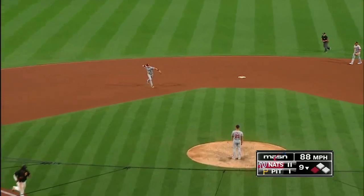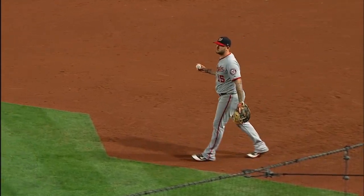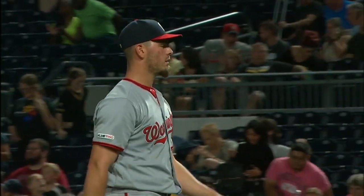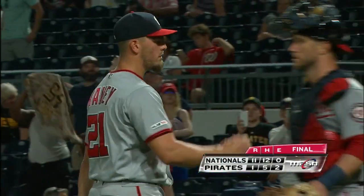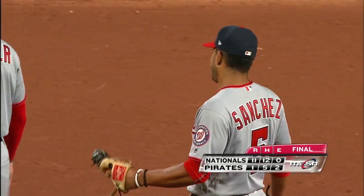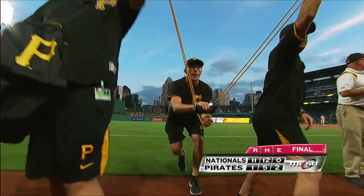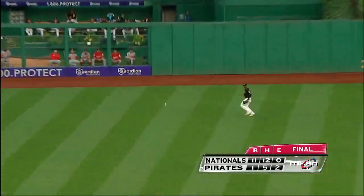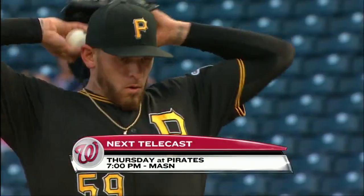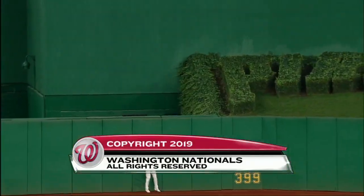Trea Turner trying to get it done. 2 minutes after 10, and the Nats have clinched at least a split in the series, but they don't want to be content with that. They want to beat the Pirates tomorrow night and take 3 out of 4 here before it's on to Wrigley Field. So for FP and for Alex, Bob Carpenter, 11-1 the Nats, 6:30, Nats Extra pregame tomorrow night, and then Max Scherzer against the Buccos.